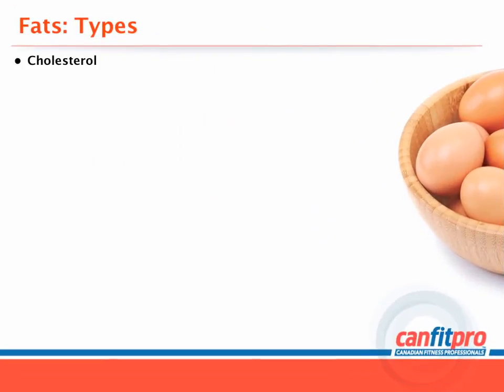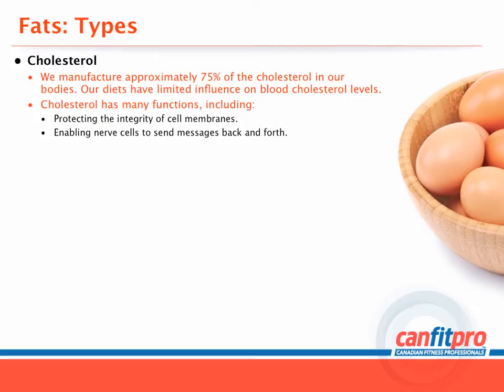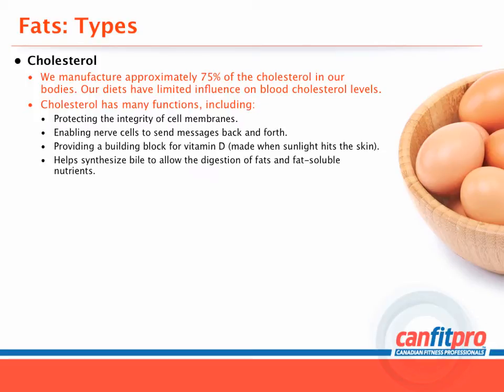Let's now look at cholesterol. We manufacture approximately 75% of the cholesterol in our bodies. Our diets have limited influence on blood cholesterol levels. Cholesterol has many functions, including protecting the integrity of cell membranes, enabling nerve cells to send messages back and forth, providing a building block for vitamin D, which is made when sunlight hits the skin, helping synthesize bile to allow the digestion of fats and fat-soluble nutrients, and helping synthesize steroid hormones such as estrogen and testosterone.